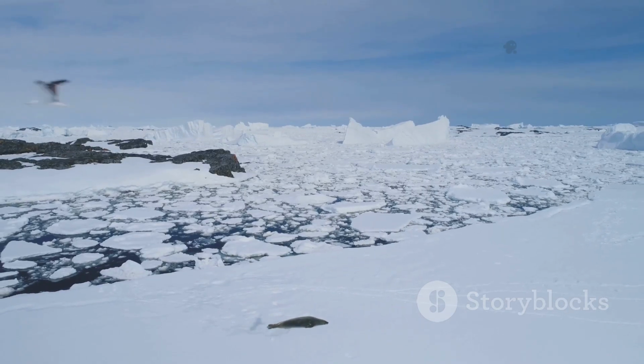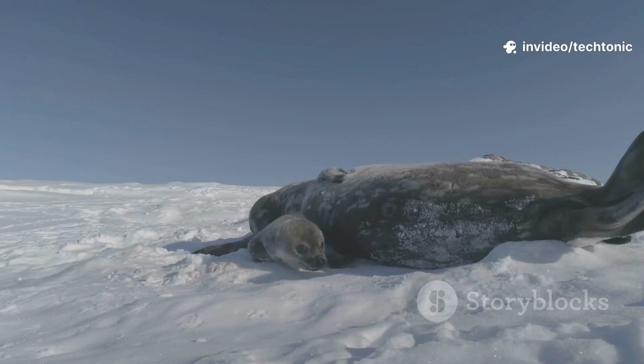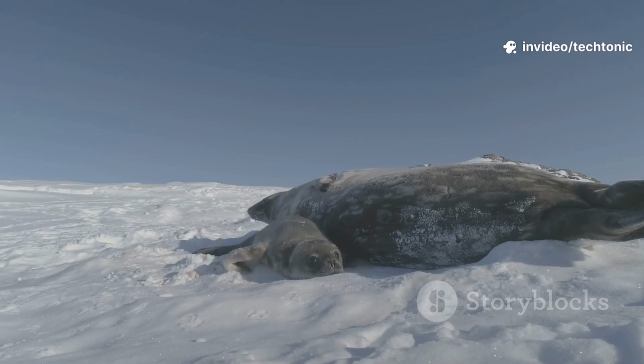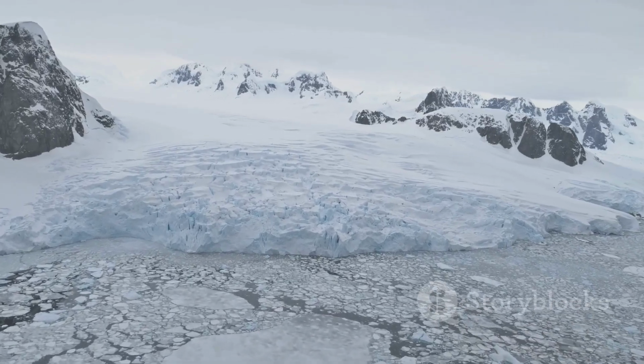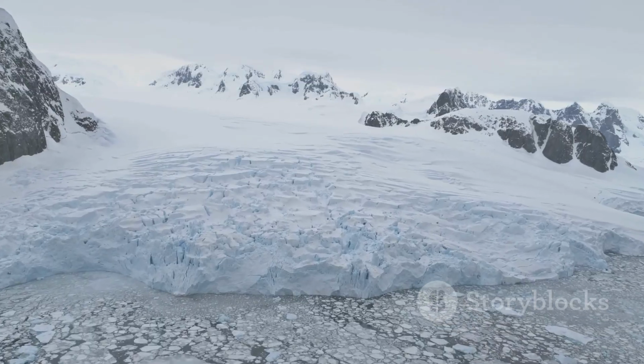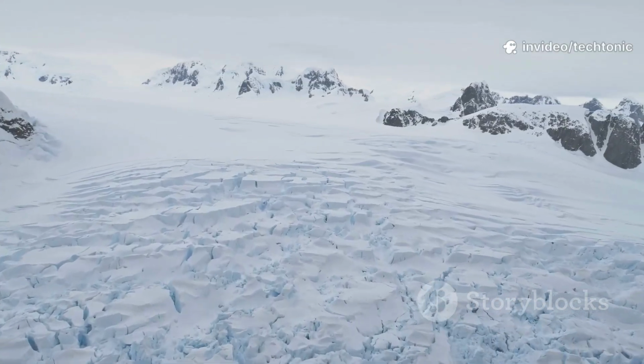However, a more significant threat is now emerging: climate change. Leopard seals are deeply dependent on the sea ice for resting and raising their young. As global temperatures rise and the Antarctic pack ice melts and shrinks, they are losing their essential habitat, which poses a serious long-term danger to their population.